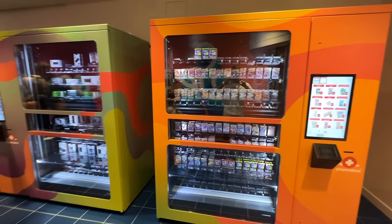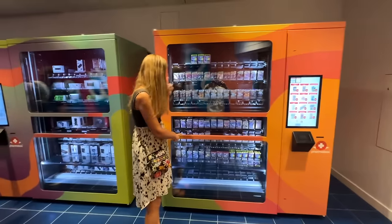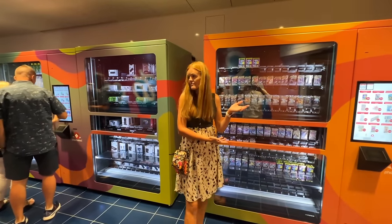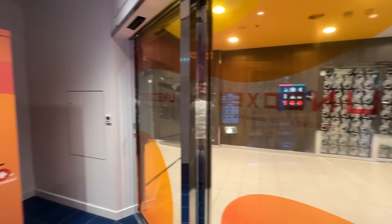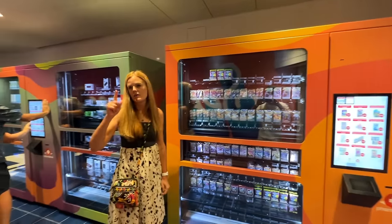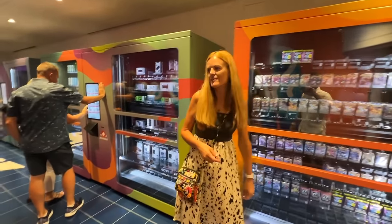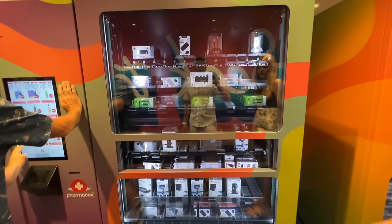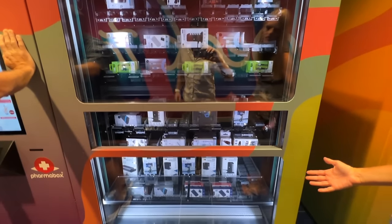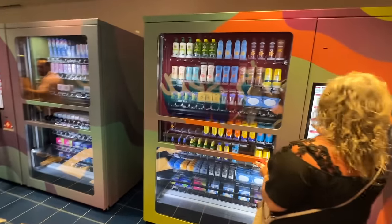So I was looking for a convenience store. Did not find the convenience store necessarily, but this area is on the 16th floor and it's called Unboxed. They have Pokemon cards, but they have vending machines with any necessities that you may have forgotten. Cords? Yes, electrical, your charging cords.